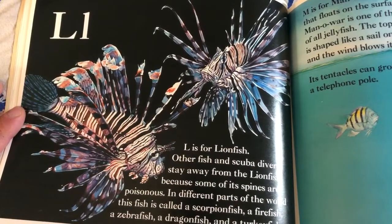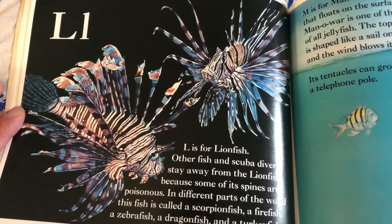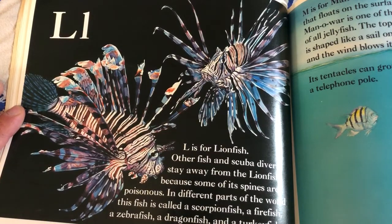L is for lionfish. Other fish and scuba divers stay away from lionfish because some of its spines are poisonous. In different parts of the world, this fish is called a scorpionfish, a firefish, a zebrafish, a dragonfish, and a turkeyfish.